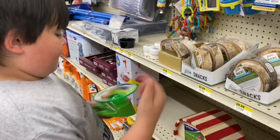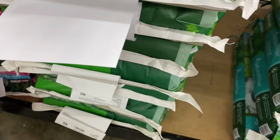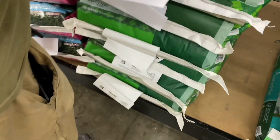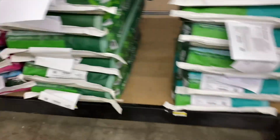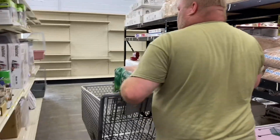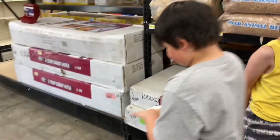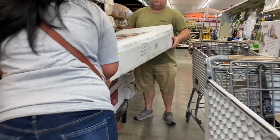We will put that... What is this 18% pellet? I will wait for the lady. What do you call that? Where's the thing? Right there. I need that. Get that, baby. I'm going to go get the other.